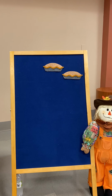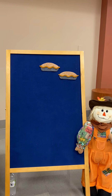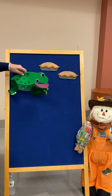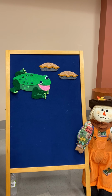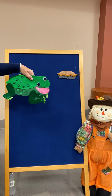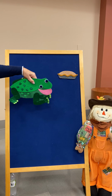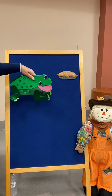Down at the corner at the bakery shop, there were two little pies with a crust on top. Along came a frog with a penny to pay, and he took one pie away. What does the frog say? Ribbit, ribbit.